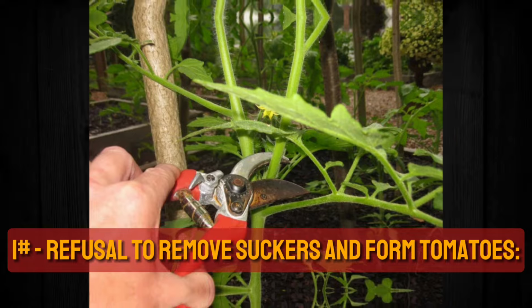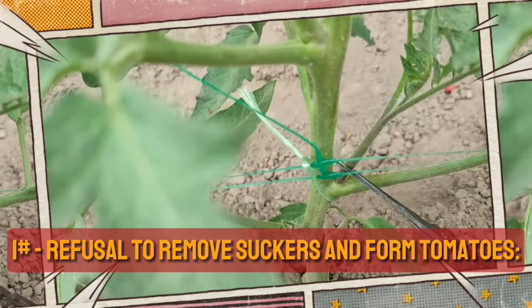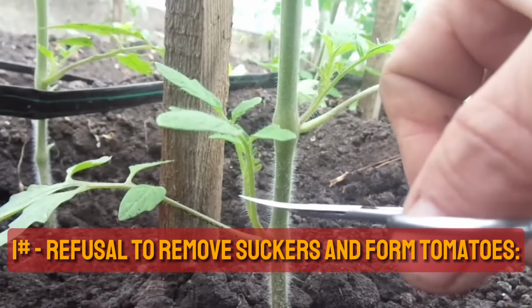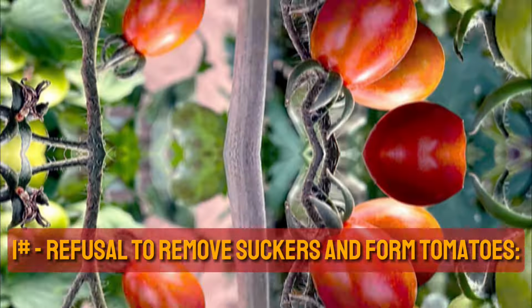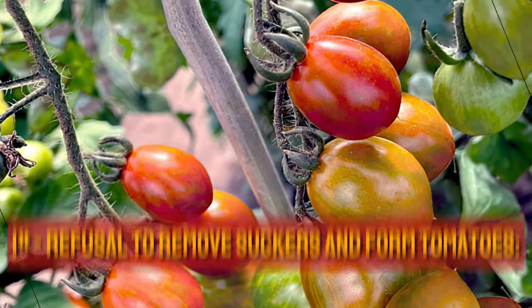If you leave too many suckers, you will lose the harvest. The leaves will absorb all of the tomato's growth energy. Removing side shoots too late is also a significant issue. If you wait for the side shoots to turn into baobabs, you will reduce the tomato's ability to form fruits. Remove suckers on time, or choose standard low-growing varieties that do not need to be shaped at all.